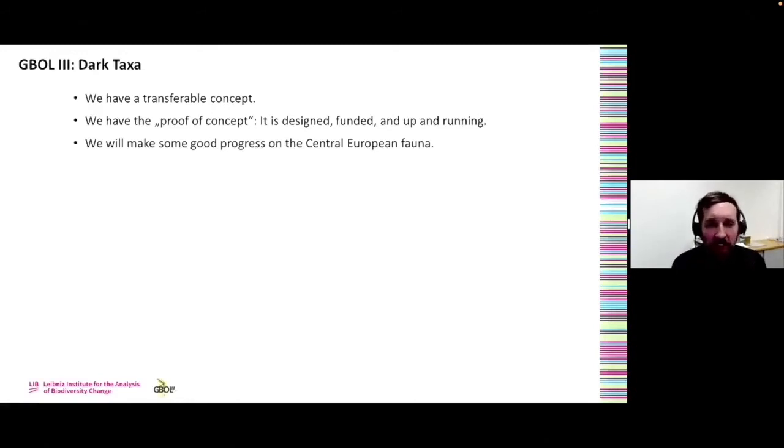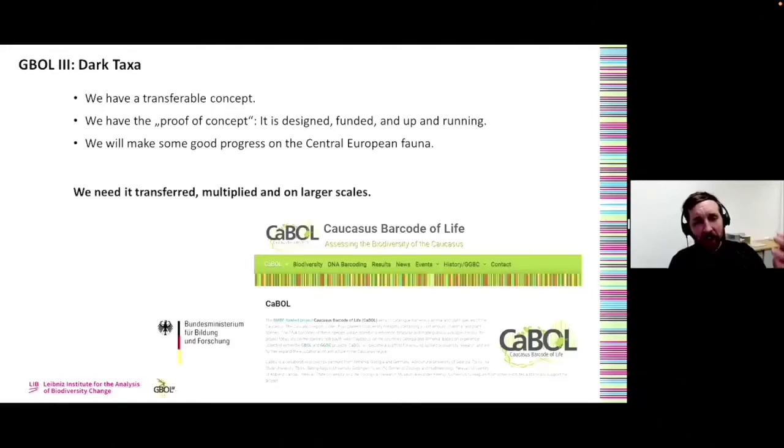And definitely we're going to make some good progress on the Central European fauna. But keep in mind the term illuminating biodiversity, then obviously this is not enough. So we need this concept transferred and also complemented, multiplied, and on larger scales. And one example that goes in this direction is the Caucasus Barcode of Life project that I'd like to mention here. This is also coordinated by the Research Museum König together with the University of Tbilisi. It's also funded by the German Ministry of Education and Science.